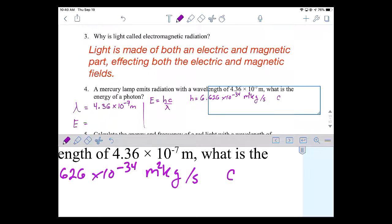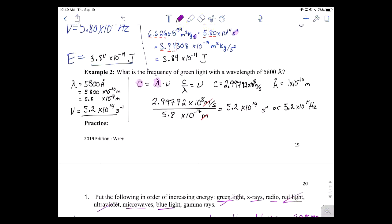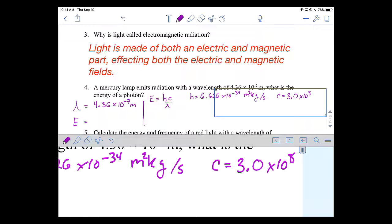Okay, and then I have my c. Are we doing 2.99? Sure. Oh, I'm never going to remember that. Okay, let's go back up here. The c that we're using is 2.9979. Boy, is that really close to 3. I'm tired of writing numbers. 3.0 times 10 to the 8. That was 6.63.